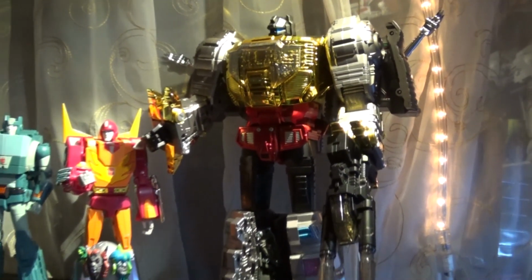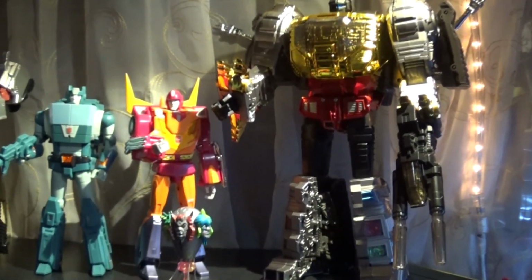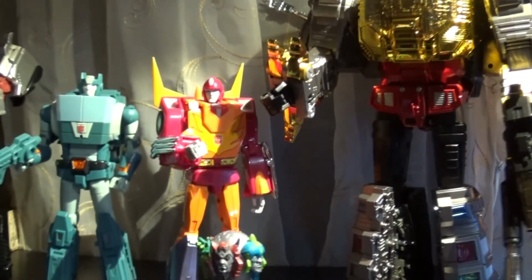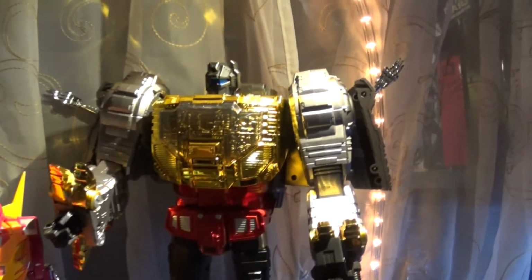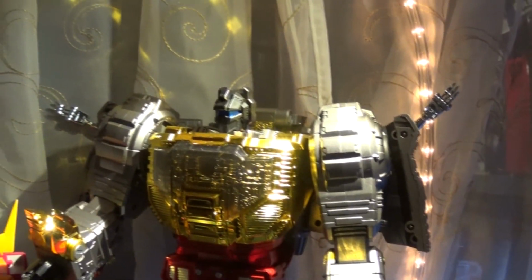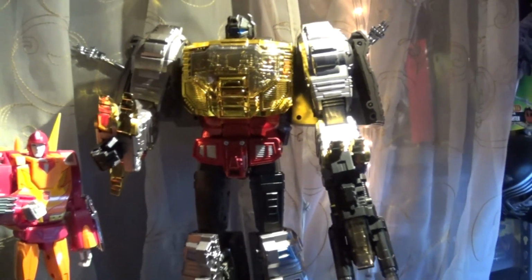Because, you know, the Dinobots were huge if you ever watched the original G1 cartoon, compared to a lot of the other Autobots and Decepticons for that matter. And this guy just looks absolutely awesome. This is a piece that I eventually will probably get in Tyrannosaurus Rex mode. I just haven't done that yet. But yeah, he looks absolutely stunning.